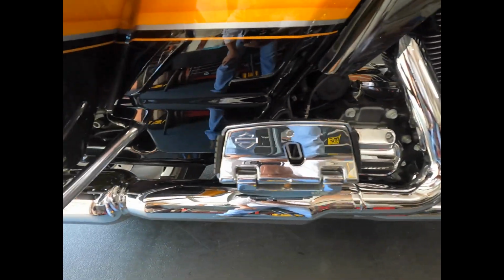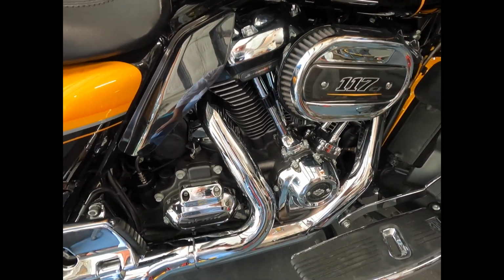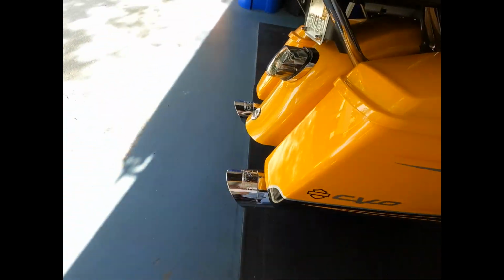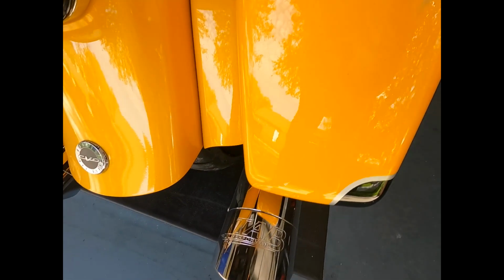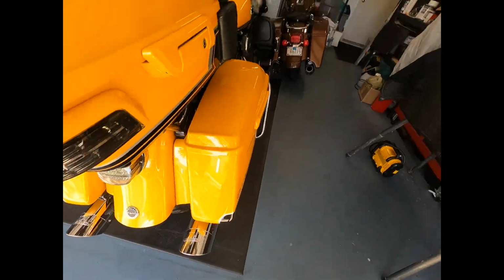Looks like stock pipes, but there is a full Sack head pipe on this, so it's cat delete, but uses the stock heat shields. And then we have the Tab Performance mufflers. These things have the zombie baffles in them. They are not for the faint of heart. If you don't like a loud bike, these are not the baffles for you. If you don't want to run your radio at high volume going down the highway, these are not the mufflers for you. These things are freaking loud.